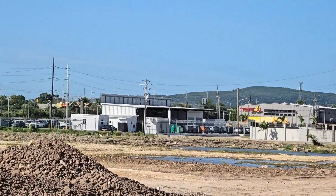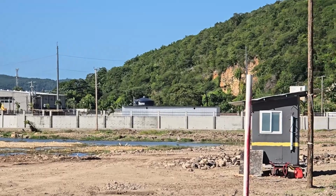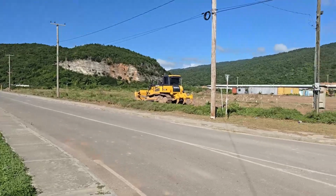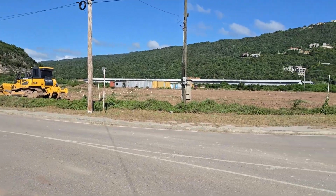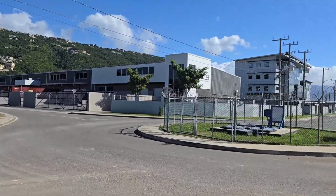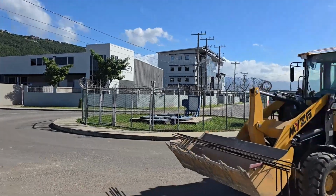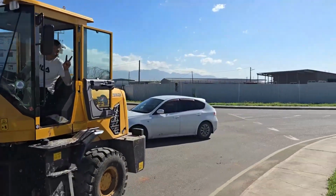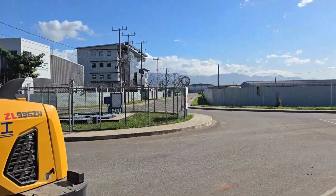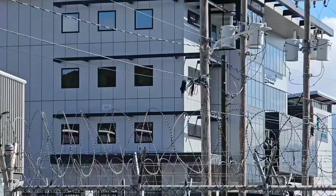That's down that side. So clearing over here. Alright, and then down this side we have the new building for Carreras.